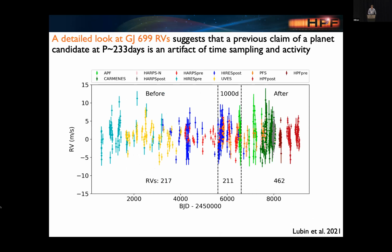I also wanted to highlight Jack Lupin's paper and effort to take a detailed look at precise radial velocities of the M-dwarf star Barnard's star, or GJ 699. This is an RV standard that many near-infrared instruments and other optical instruments observe. The HPF RVs are shown here in the red dots at the end. Jack led an effort to take a detailed look at the claimed planet candidate signal at 233 days. In so doing, it looks like most of the signal is largely contained within a relatively narrow window of time, highlighted here in the middle, the 1,000-day window.